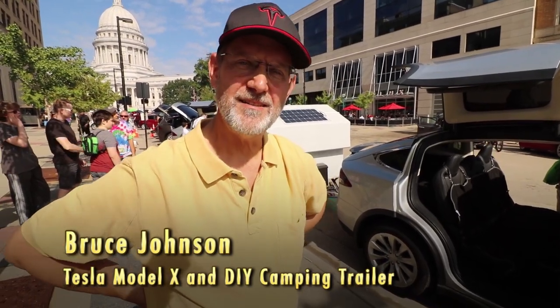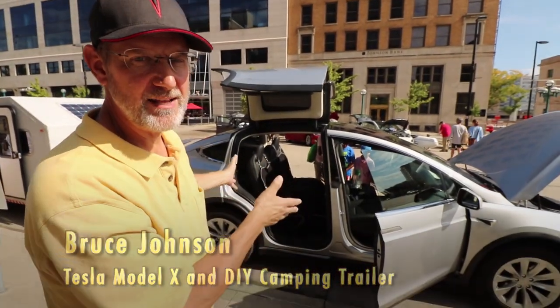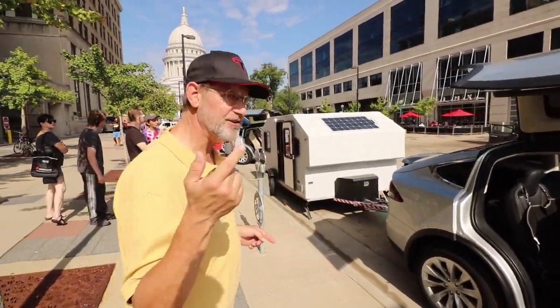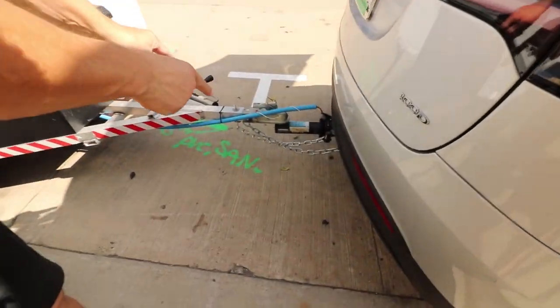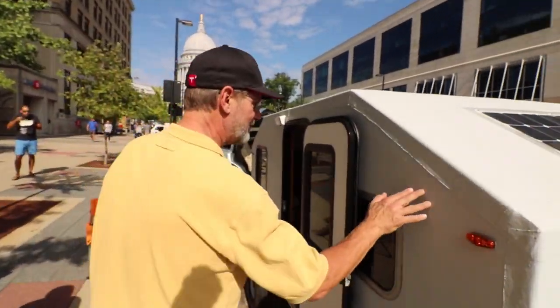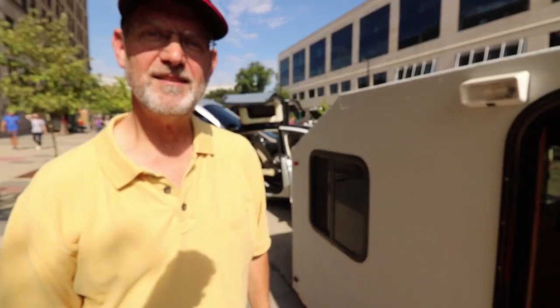I live in Madison, Wisconsin, and I have a Tesla Model X. Now, you know, that's not so weird anymore. Lots of people have Model X's. But what people don't know is that the Model X is the only electric car you can buy that comes standard with a trailer hitch. And what do you do with a trailer hitch? Why, you tow Campy McCampface, the foam-based camper that I built myself. Let's take a tour.